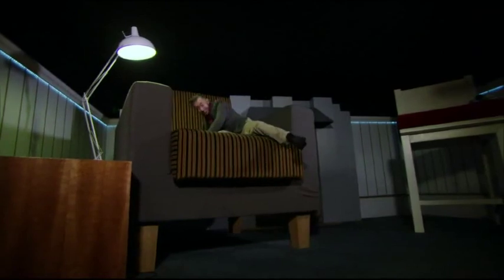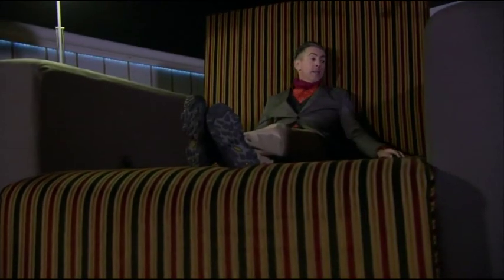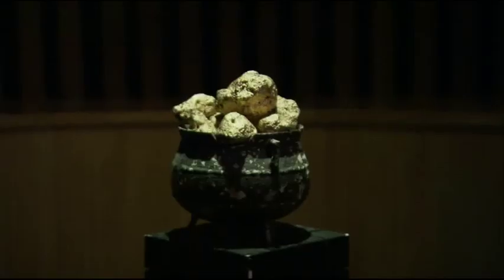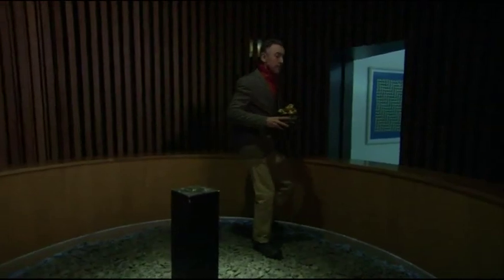Whilst I'm here, I can't resist trying out some of this furniture. I actually really like this. I think leprechaun interior design is the way to go. Watch out, IKEA. And just before I go, right, back to business. Now for something a bit more off the beaten track.